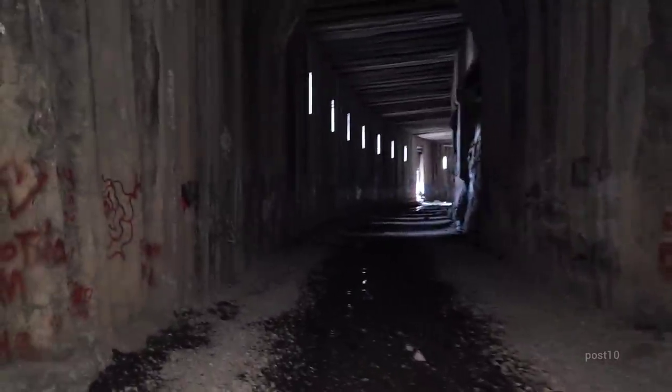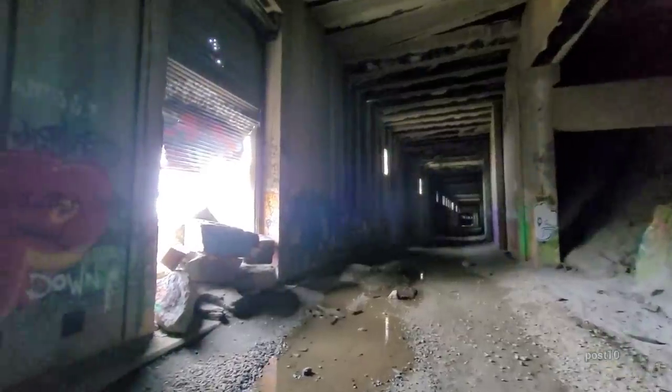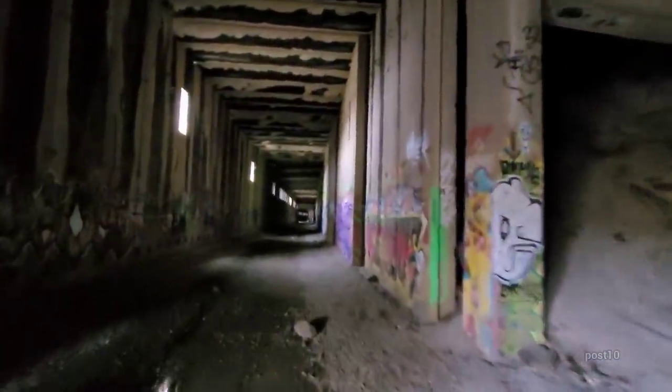Halloween is coming up soon. Yeah, there's a lot of trees growing on the outside of this. Let's look up in here. This is pretty cool.